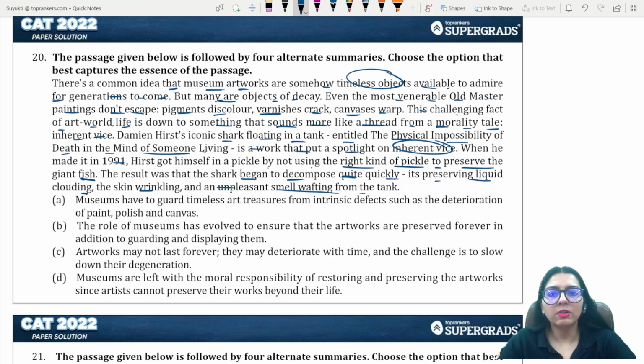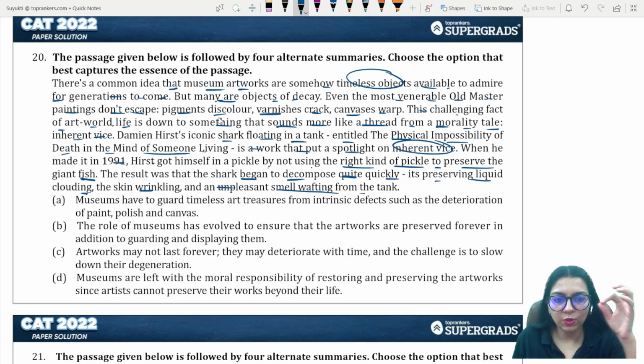So it's basically talking about the inherent vice which is there with art, and that one can't really do anything about it, and that is what actually becomes the sad part of the art altogether. Now, let's see. Again, please understand, guys, anything that is ever used as an example in a summary is never going to be in the summary. So we don't want to have Damien Hirst's iconic shark. We just want to have the essence of it.